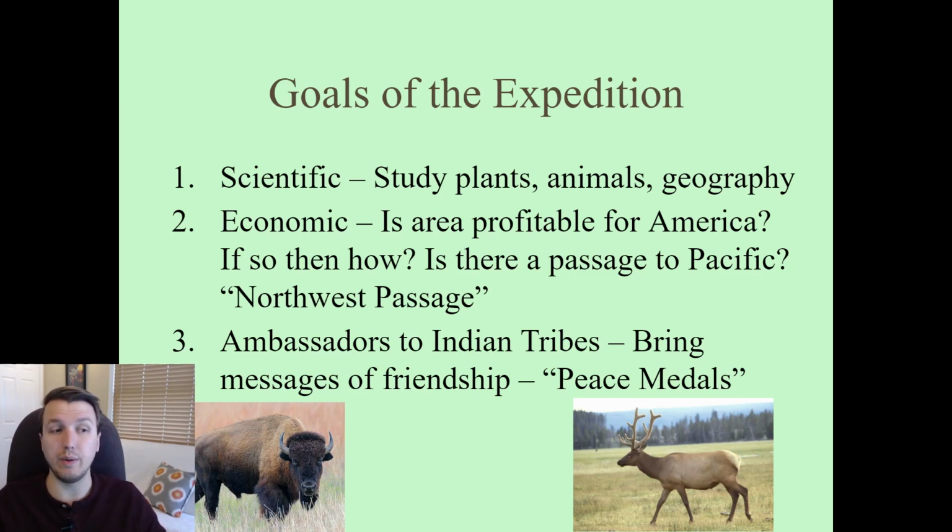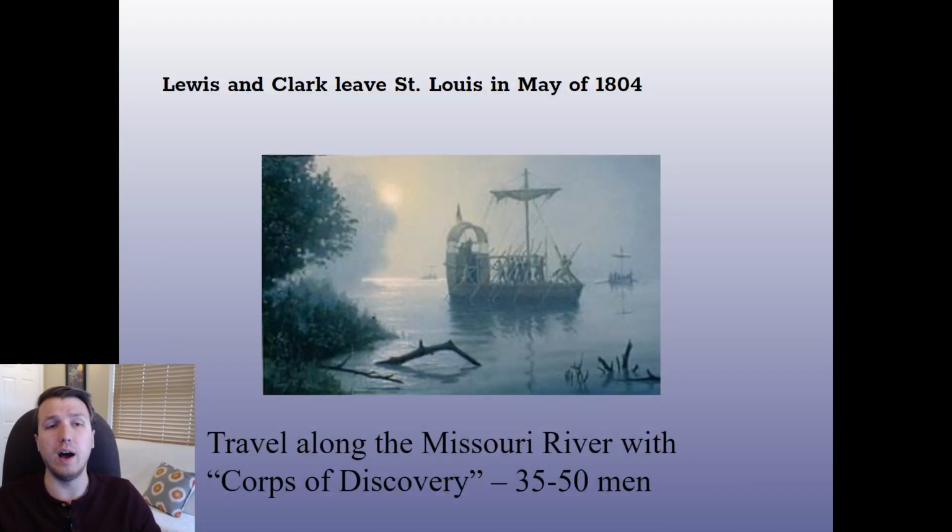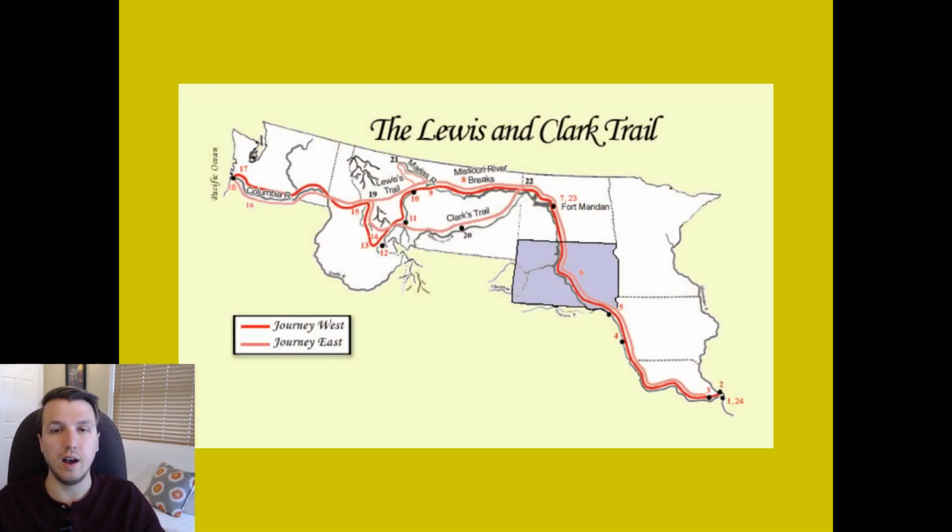But it was a success with the scientific portion, and I'd say a success with the economic portion as well. So Lewis and Clark leave St. Louis in May 1804. They had two barges in their Corps of Discovery. They had 35 to 50 men, depending on where they were. They left some guys behind and picked some guys up halfway through. But they had a sizable amount of people in their journey.